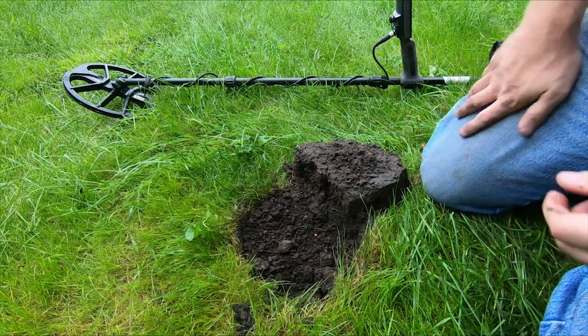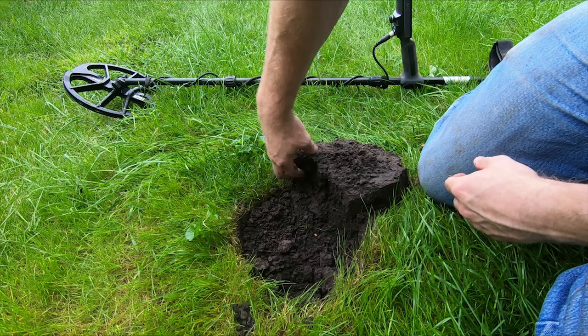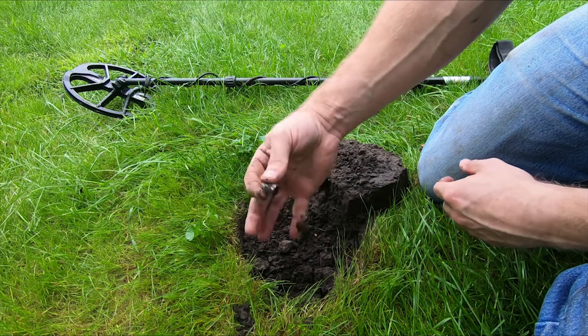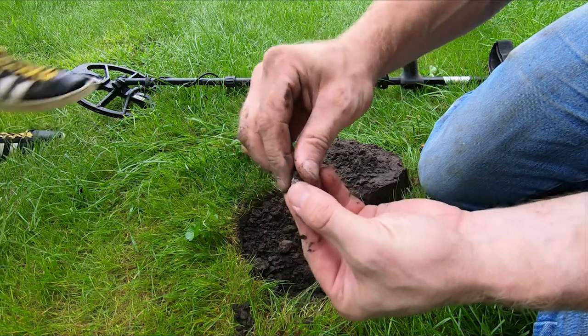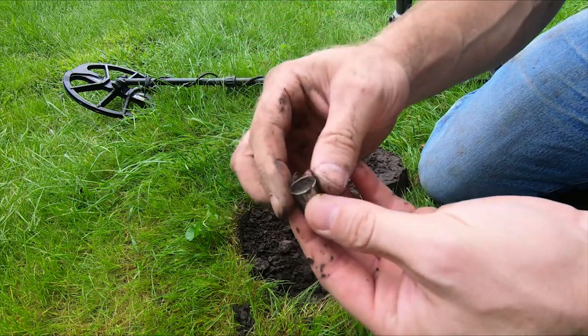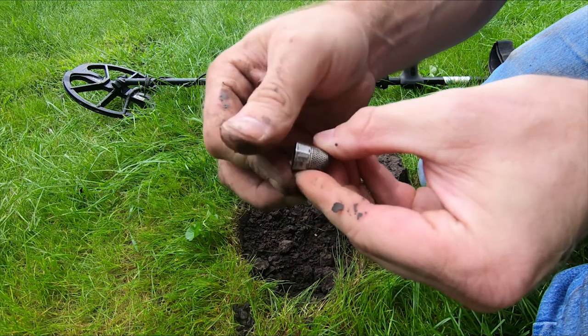All right, guys, this was a shallow one. I actually didn't live dig it because I didn't quite know what I was going to find. However, I believe that I just got a sterling thimble. You got my bucket lister. That's mine. My number one. It's a size 5. Oh, man.